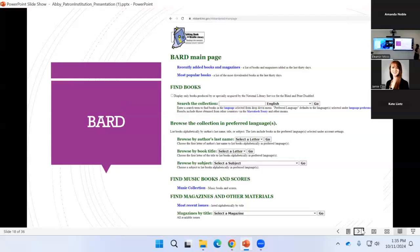But here's a picture. This is what the Bard main page online looks like. Very bare bones. It's not fancy. But anybody can search the collection online if they want to, and then they could download that onto a flash drive if they want to. There might also be a way, I don't know how well it works, where you could listen on the computer. You have to download, I think it's called Bard Express, but if anybody's interested in that, we can get into the nitty gritty.